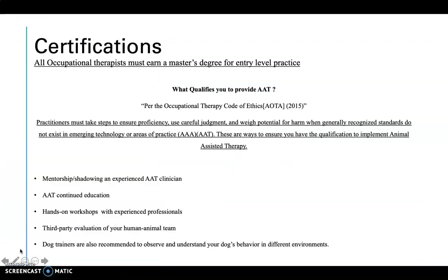Certifications. All occupational therapists must earn a master's degree for any entry-level practice. So what qualifies you to provide animal assisted therapy? Per the Occupational Therapy Code of Ethics, practitioners must take steps to ensure proficiency, use careful judgment, and weigh potential for harm when generally recognized standards do not exist in emerging technology or areas of practice. There are ways to ensure you have the qualification to implement animal assisted therapy. Some certifications or experience you should have would be mentorship or shadowing an experienced animal assisted therapy clinic, or AAT continued education, furthering your education and becoming more familiar with that field.